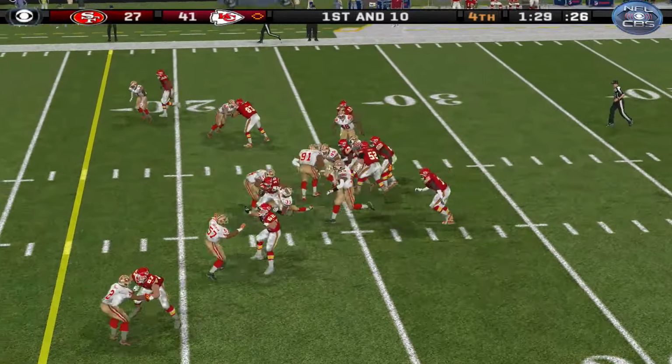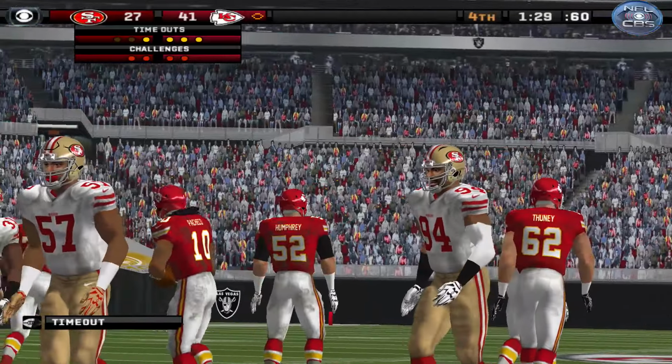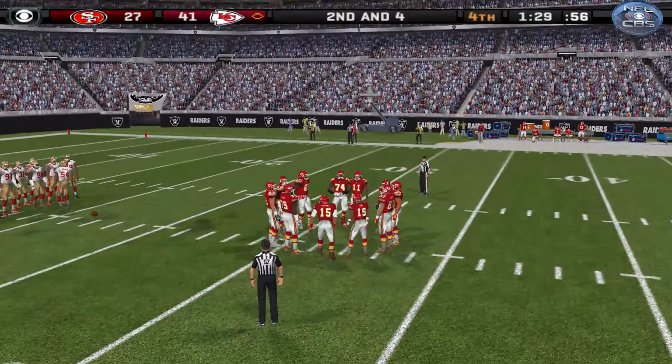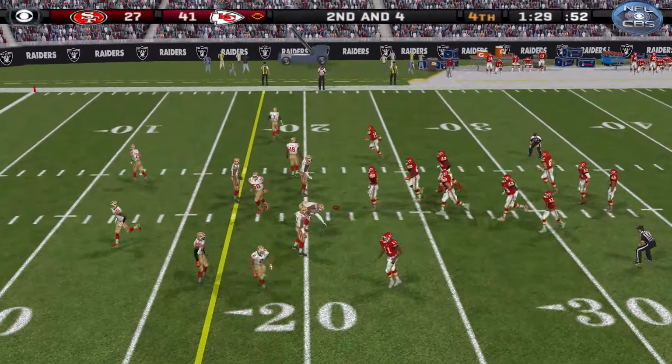Looking up field. Number 31 comes up to make the play at the 21. Number 10, with a nice burst through the middle at time. 5-yard pickup. Ball on the 21-yard line.